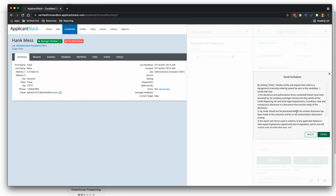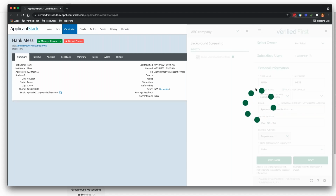And this is a part of our compliance with keeping you compliant when you're running your background screening. This is just certifying that you are sending these background screening requests and these authorization forms for the purposes of employment, not for any other reason, and that written disclosures will be provided to the candidate. So I'll simply click send there.